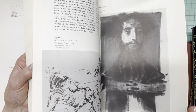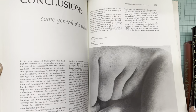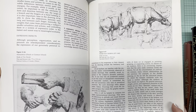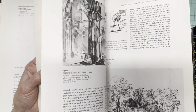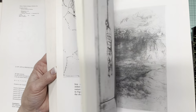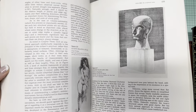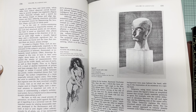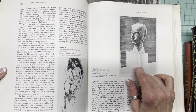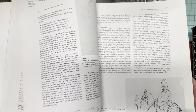So it's almost along the same lines as The Natural Way to Draw by Nicolaides. That sort of same feel to it, except this book is bigger in size. Look at those cows. Study of hands. Again, all black and white. The paper is nice. Portrait. Holy, that guy lived a long time. 1875, died 1963. Okay, one more.